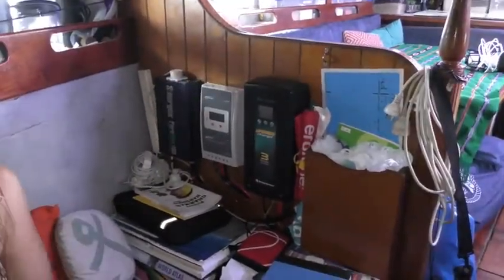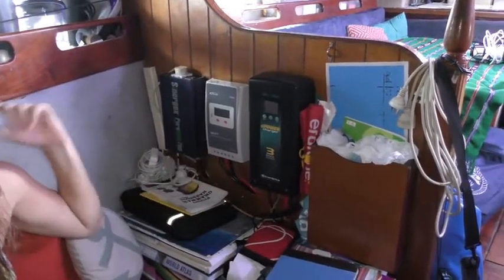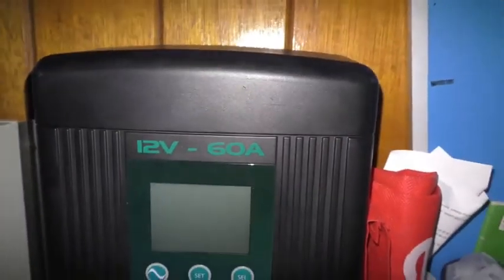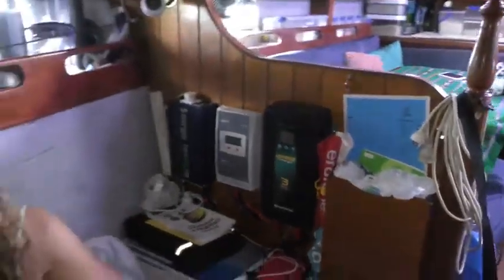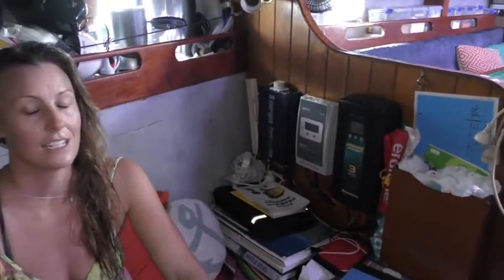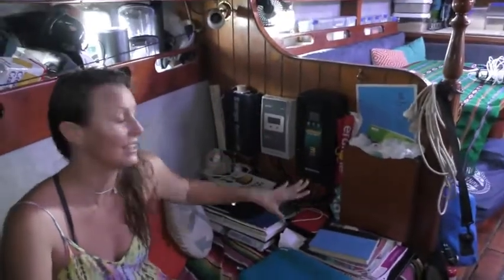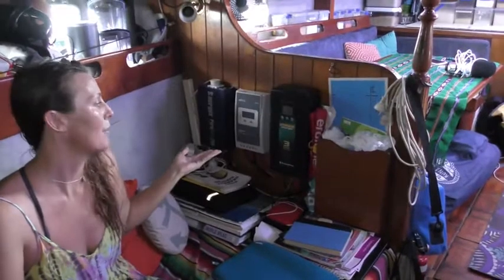This is our battery charger, and what this allows us to do is run our generator, and while I'm running our generator, it charges our batteries, which is really good when you don't have any sunny weather. We're here in monsoonal times in Indonesia, so it's been really good because we haven't had sunshine every day. When we don't have sunshine, we run the generator for a couple of hours and it tops our batteries up, which is brilliant.